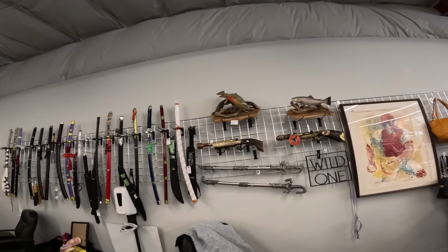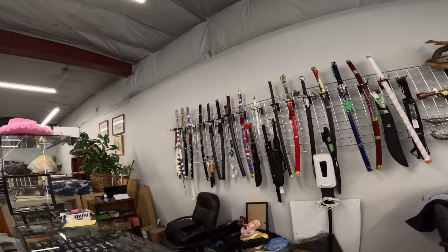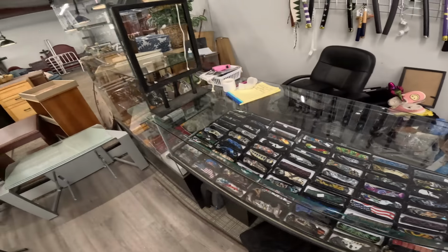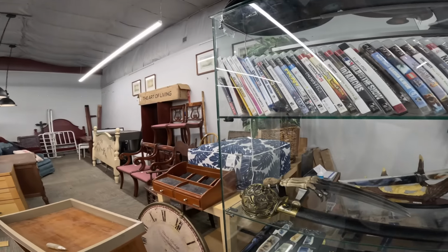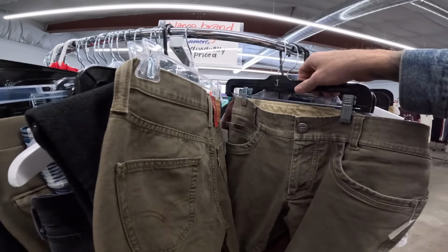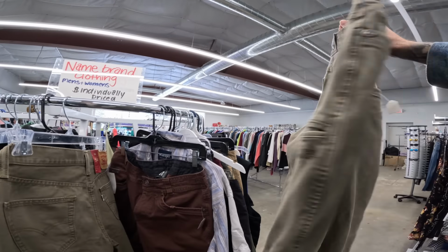Those are cool. Fish, swords. How often do you see swords at a thrift store? A bunch of knives. I know the owner buys storage units and stuff, so probably gets most of it from there. Here's some cool pants for $7.99.